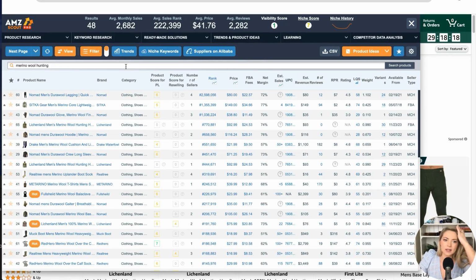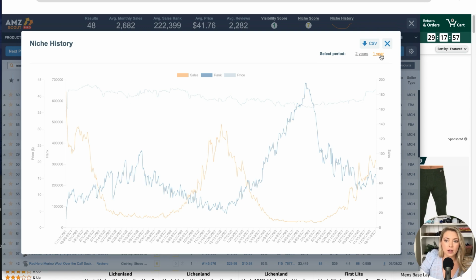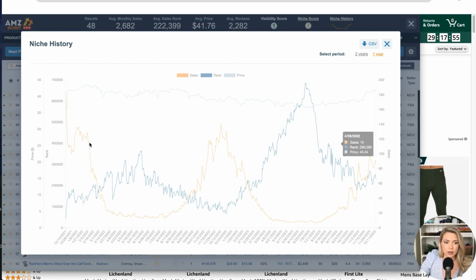It looks like all of that data has loaded, and we have essentially average monthly sales of 2,600 units. So that's quite a bit. Average price of 41, average reviews 2,200. The niche score is 7. We can click on the niche history, 1 year, just to get a good snapshot again of what the popularity of these types of products looks like over a year's time.